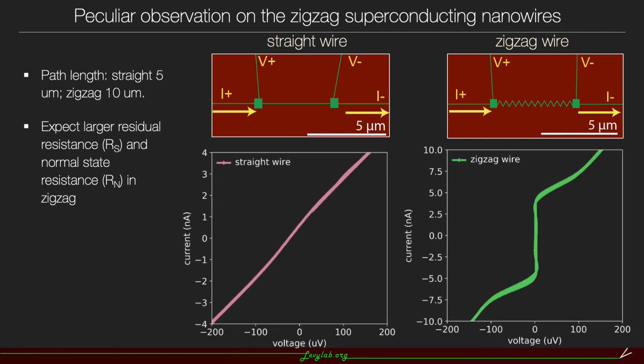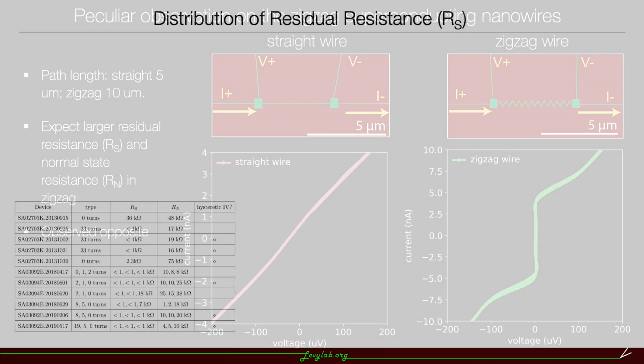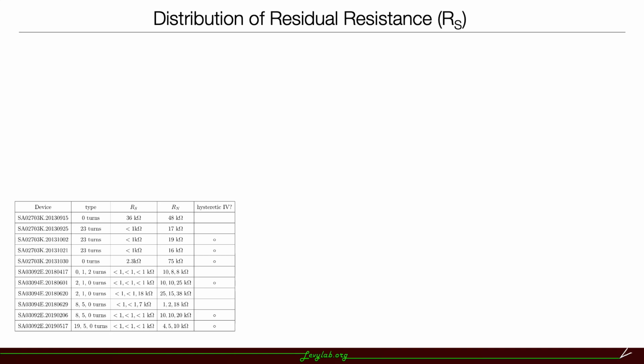And here is what we saw. The IV curve for the straight nanowire and the IV curve for the zigzag nanowire. And this is completely opposite to what we previously expected. For example, the zigzag nanowire has larger critical current, lower residual resistance, and lower normal state resistance. And we repeated this on overall 23 devices. Some of the devices are within the same chip and same cooldown, and some of the devices are not.